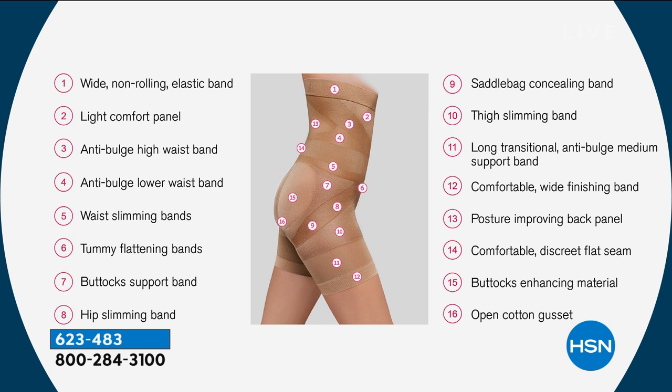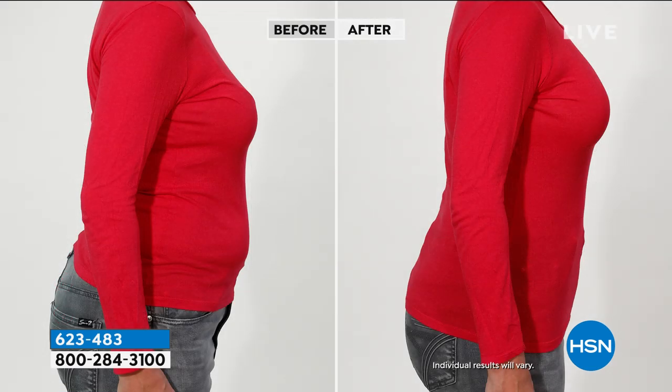It's breathable, and you can machine wash this, because we're not going to wash out the technology. It's knitted, woven in. Got it.